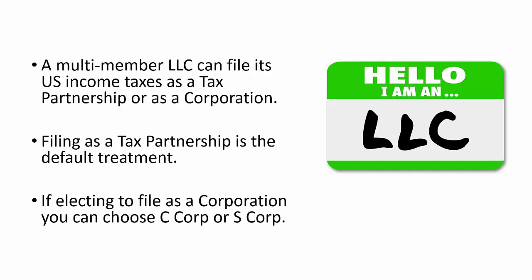The multi-member LLC can also elect to be treated as a corporation. So you don't have to stick with the default treatment as a tax partnership. You can elect to be a corporation, and that corporation can be treated as a C corporation or an S corporation. C corporations are subject to the dreaded double tax. So that's an unusual thing for an LLC to elect to be.